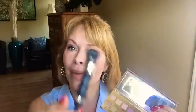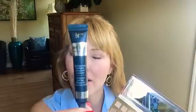And so for a primer, what I used is my Bye Bye Under Eye, and this is another IT product. A little goes a long way. And I'm not even joking about that, the tiniest little bit. You just dab a little where you want it beneath your eyes, and then dab it onto your lid, and it will prime your lids beautifully.